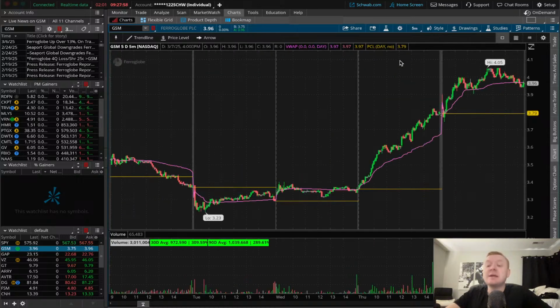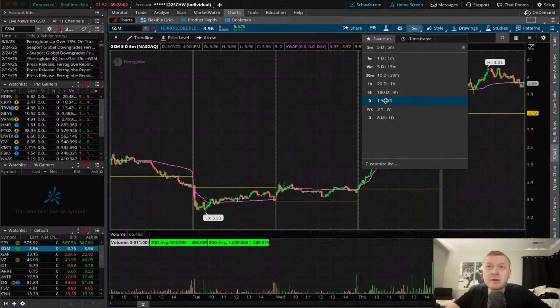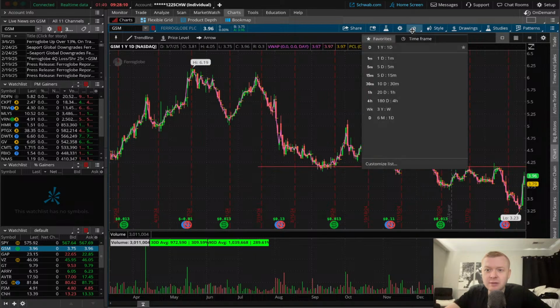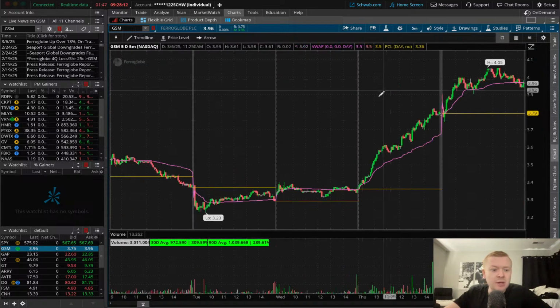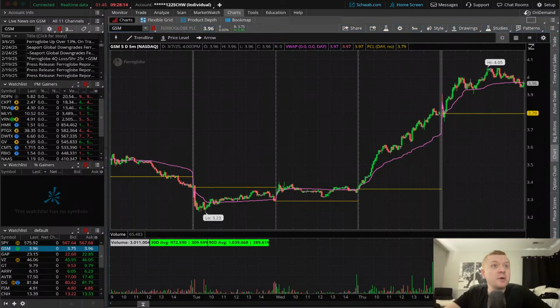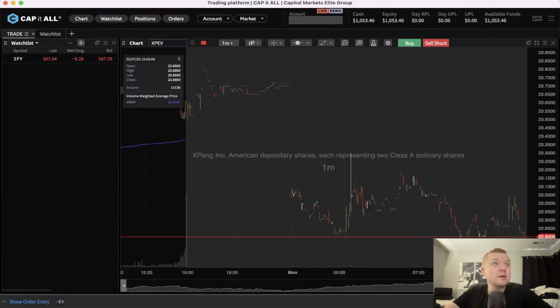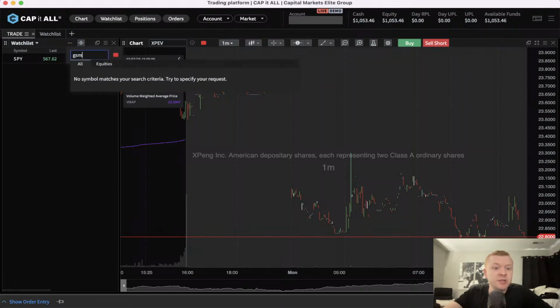GSM is not bad either. GSM, $3.20 up to $4. 420, magic 20-cent area, resistance on it. All right, I'm going to start throwing some of these on my Capital watch list. GSM.